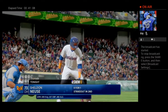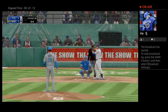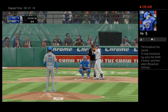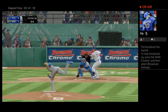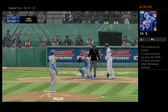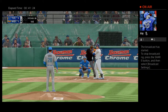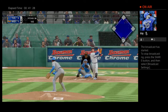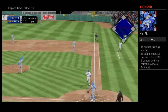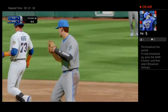Stepping into the box, Sheldon Ness. He looked to bounce back after striking out his last time up. Things not looking very good so far in this one, but we're still in the middle innings. They're down by a couple of runs, and this would be the right place and the right time to get something going. The last thing they want to do is to try to come from behind and win this one in the 8th or 9th inning. This is popped high in the air toward the right side of the infield. And there's the first out.